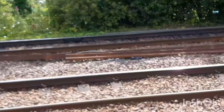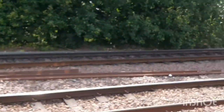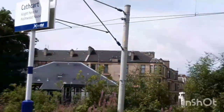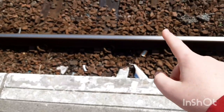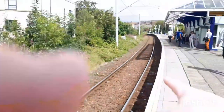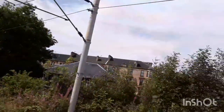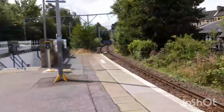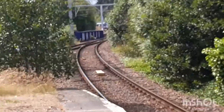So the tracks over there head down to King's Park. The faraway track that you can see heads over and back to Glasgow Central. This track down here will lead you to Neilston. The track over here will lead you down to Central via Mount Florida. The Central bound track that way would take you via Maxwell Park. But yeah, let's get the first train in. Here we have our first train.